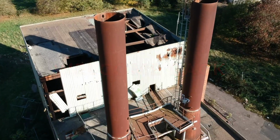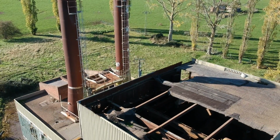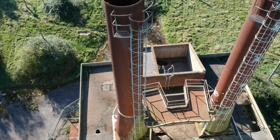Right explorers, welcome back. Today I'm at an abandoned incinerator which opened in 1980 and closed in 1990 due to the pollution it was giving off.